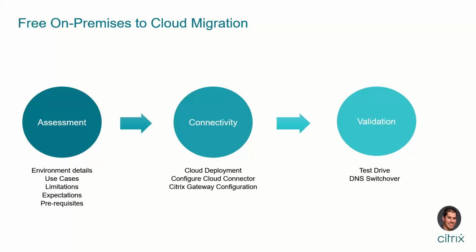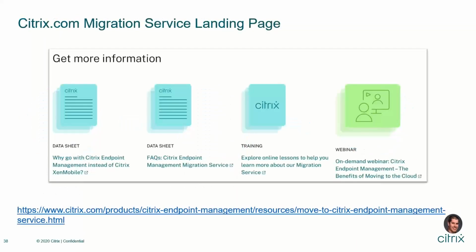as well as the validation of the site, making sure that everything that you had working on-premise still works in the cloud, plus everything that we've talked about today, everything you saw in the previous deck, or in other webinars over the last year or so. Our migration service has been used by hundreds of customers, and we just redid our migration service landing page on citrix.com. We provide data sheets, white papers, and FAQs.